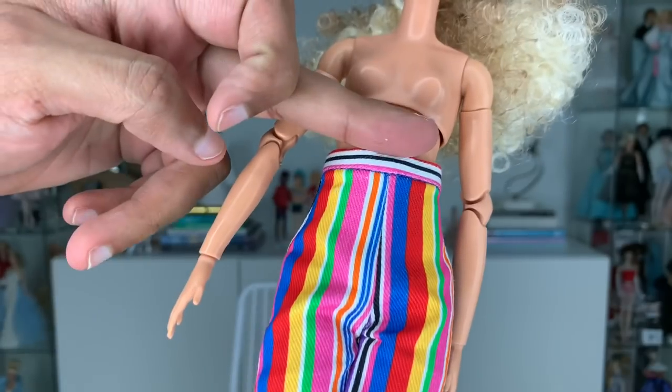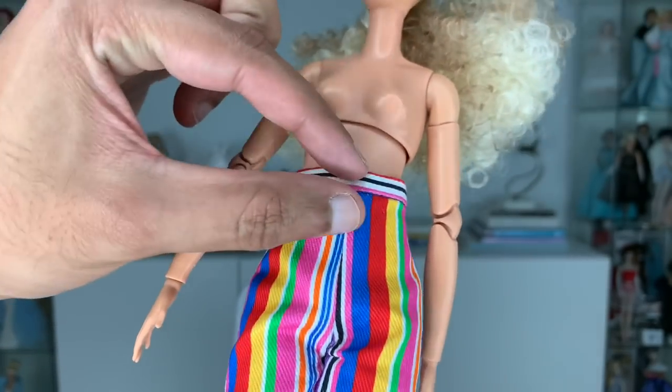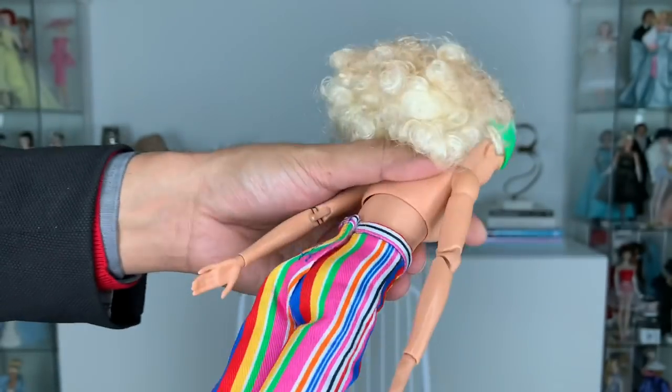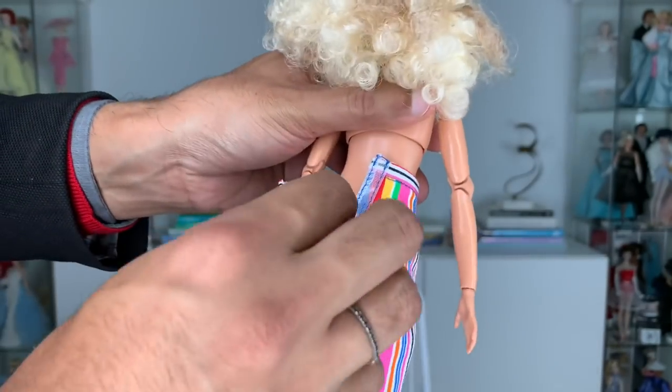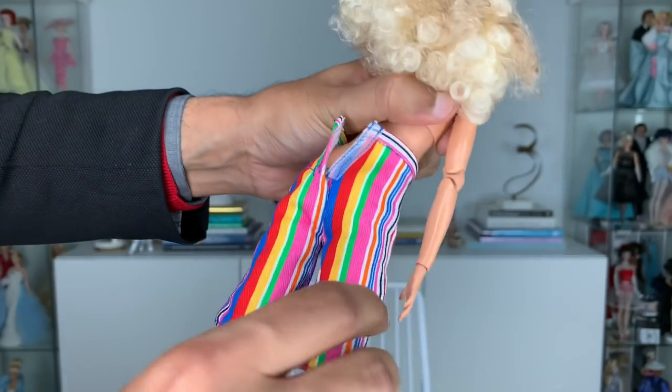So if she had the top on with a lower rise pant, we would see a little bit of belly button. So that explains what we're seeing. Let's go ahead and take the pants off. They also are a Velcro closure here.